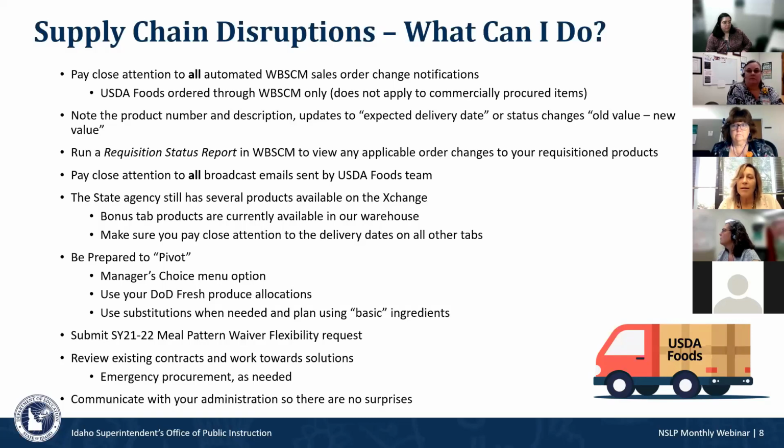If you claim product that's not going to be delivered until October, you will not see it in IRIS for delivery to your facility until the product is received at the warehouse. So all of that information you really got to look at and make sure that you understand how it all works together. Our next advice is be prepared to pivot.